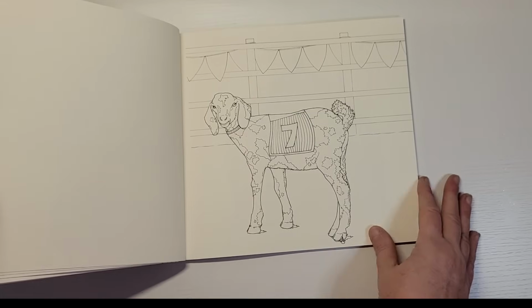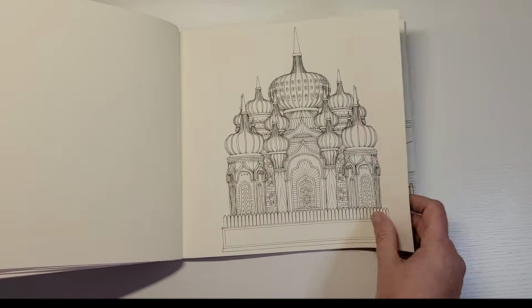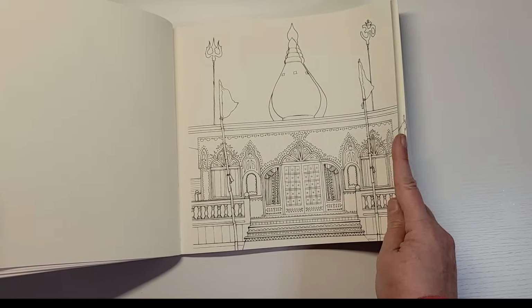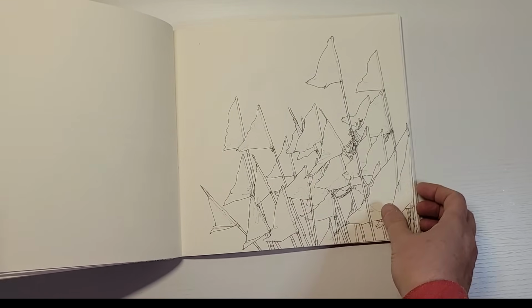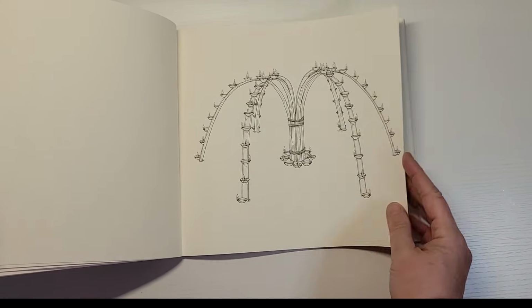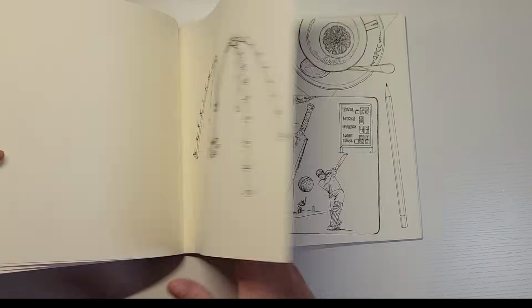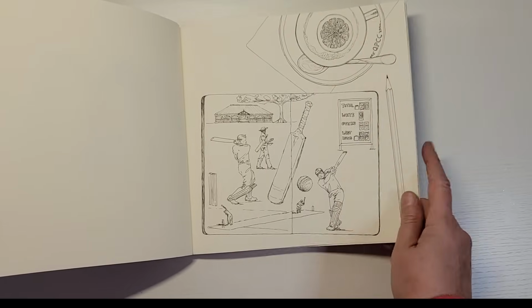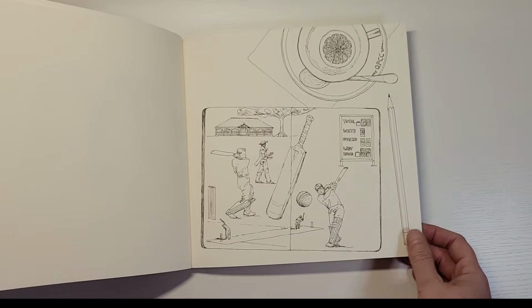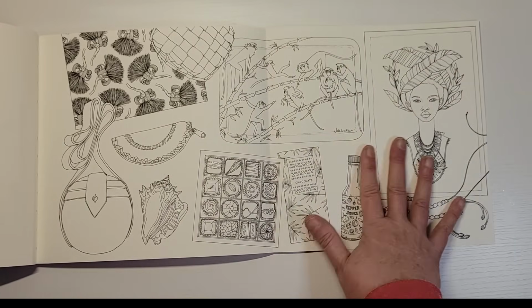Very, very cute little cottages. Oh, bless. Very interesting architecture, which I'm very much into. I've got some flags. Looks like a fountain. A little postcard with something yummy to drink. And then another flap opening. Beautiful.